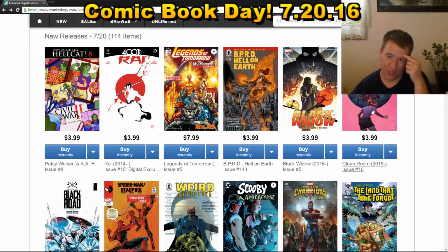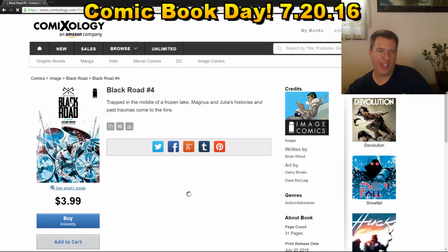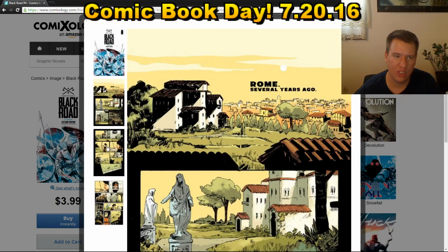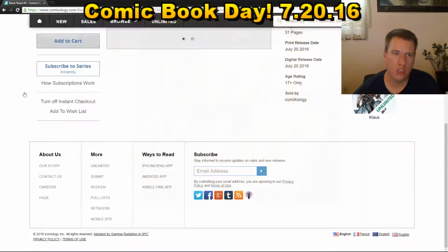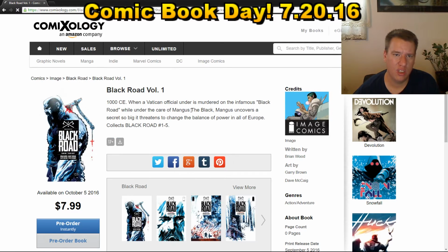Okay. Moving on. Clean Room. I don't know what that is. Black Road. Black Road is something that I'm interested in, and I haven't tried yet, but it seems so cool. Written by Brian Wood, art by Garry Brown, Dave McCaig. This is an action adventure from Image. It just seems really cool. The art... Oh, wait, is this what I'm thinking of? Maybe this isn't what I'm thinking. Black Road Volume 1. Oh, it's not, but it's still interesting.